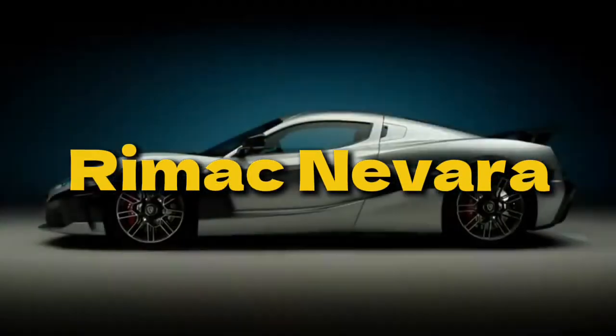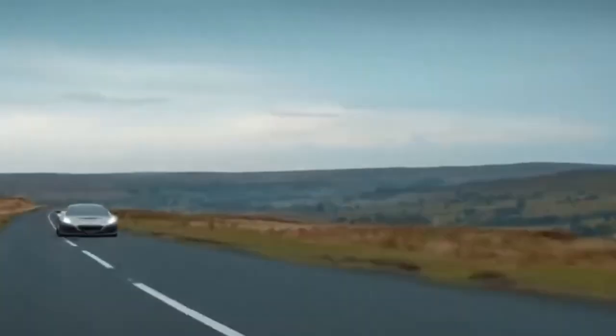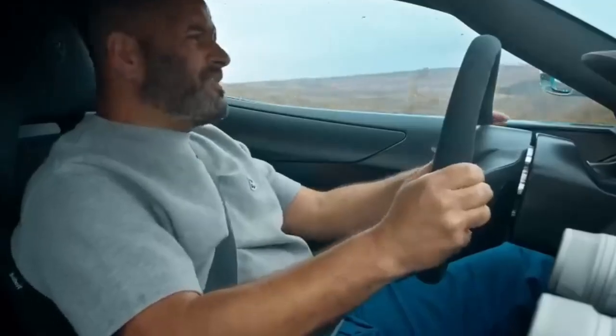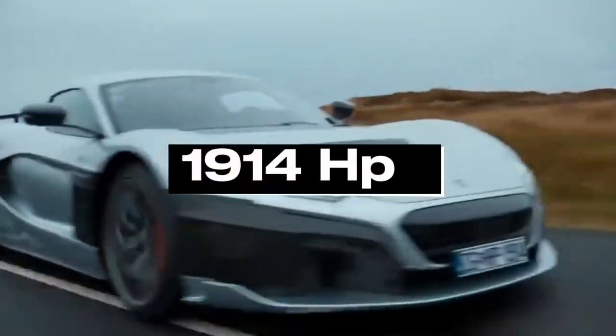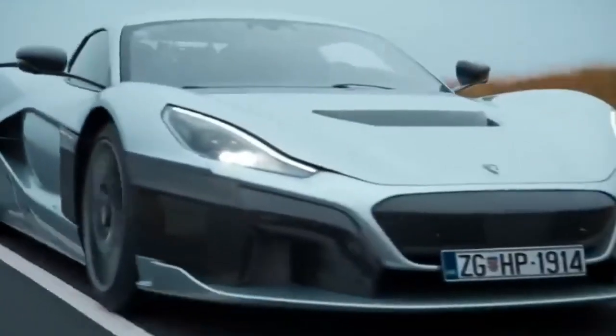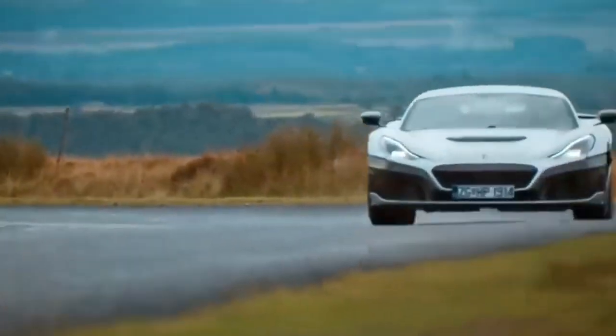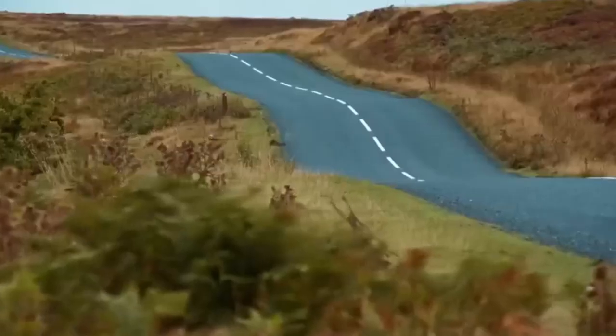Rimac Nevera. If you thought the Battista was wild, just wait until you get a load of the Rimac Nevera. No, really, this thing is on a whole other level. I'm talking about an insane 1,914 horsepower coming from a monster 120 kilowatt-hour battery and 4 motors, one for each wheel. That's the kind of power that'll make your eyeballs pop out of your skull, but it ain't just about the raw numbers with the Nevera.